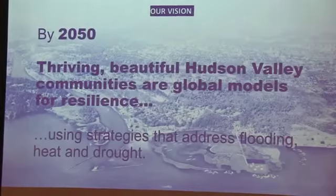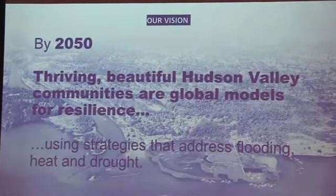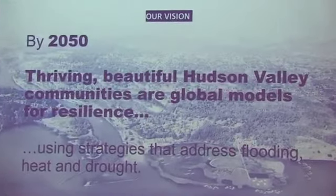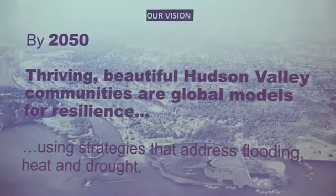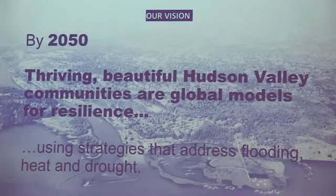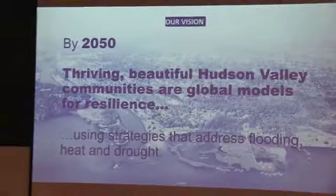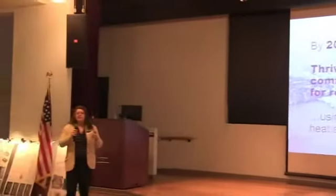So this is our vision. This is our program's Resilient Communities vision: that by mid-century, by 2050, these Hudson Riverfront communities are global models for resilience and adapting to climate change using nature-based solutions. Even though it's easy to see a future of restriction and a future of retreat, there's also growth. If we do it in an intelligent way, we can really grow. We can have thriving waterfronts with lots of nature and lots of people, but with very minimal risks if we plan appropriately.